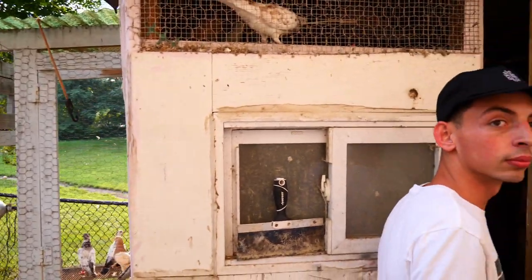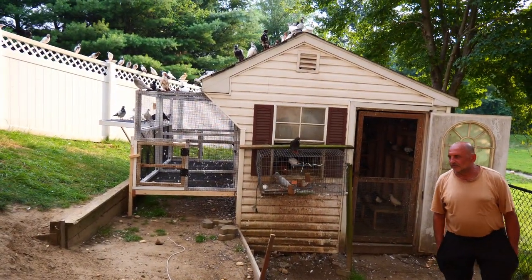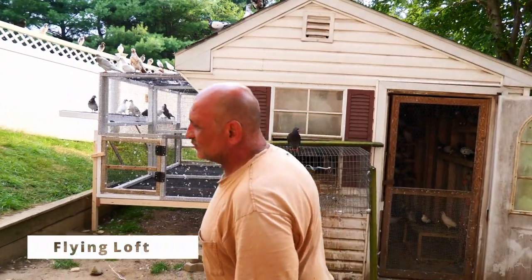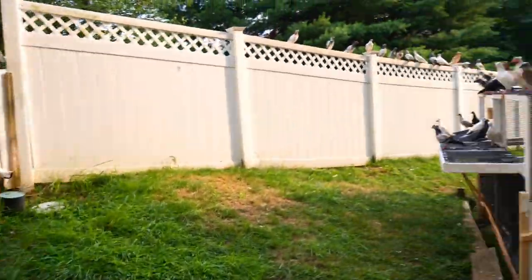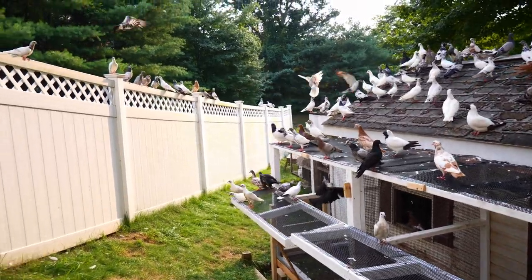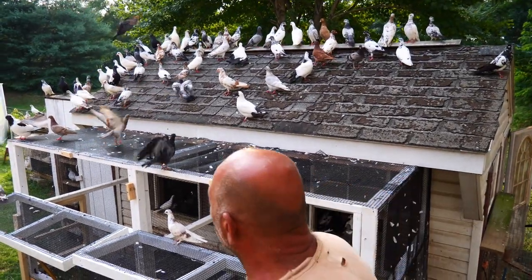So this is the breeding loft essentially right here that Peter just showed us. This is the main loft with the flyers, right? Yeah, my flyers. I got tipplers and I got some flights. I got some nuns. Mostly old Canadians. I fly about 150 birds. That's about it. All young ones out.